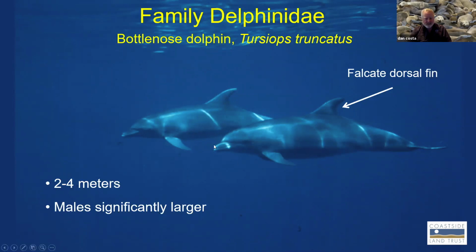They also have a beak. All members, well, almost all, because pilot whales have sort of a beak, but not really. The bottlenose dolphin is one of the most common throughout the world. This was a picture where I don't know the sex of these animals, but males tend to pair up. The females travel in bands of groups of related females, and males tend to pair up sort of as a bromance, if you will.